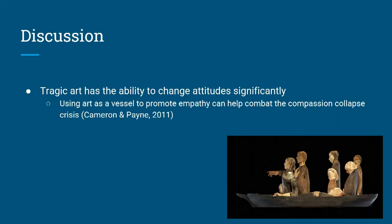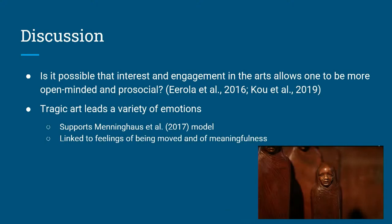So our findings were able to highlight that tragic art not only has the ability to initiate feelings of being moved and of meaningfulness, but it also has the ability to change attitudes significantly, albeit acutely. So with this finding, art can be used as a vessel to promote empathy within society, especially to combat a recent crisis in the collapse of compassion, where individuals are reluctant to help or be compassionate towards a group that is suffering. These findings also lead us into the discussion of whether more interest and engagement in the arts leads individuals to be more pro-social.